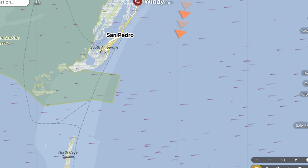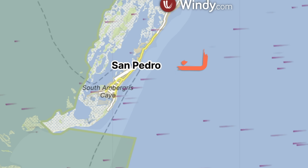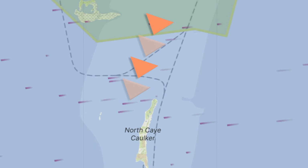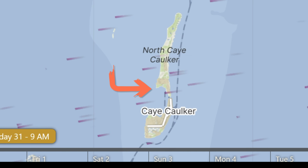After making it down the coast from Mexico, we thread the narrow cut at San Pedro to get behind the reef. With one reliable engine, it was nerve-wracking to say the least. After a brief check into the country, we made our way south to the island of Caye Caulker.